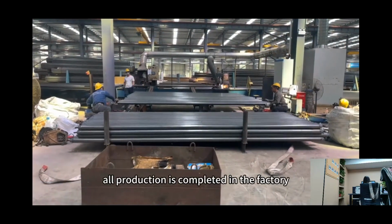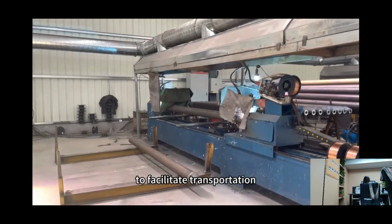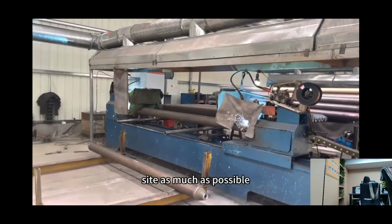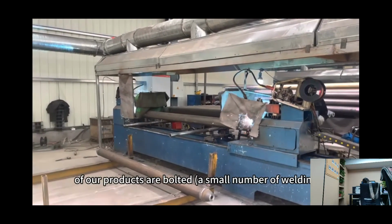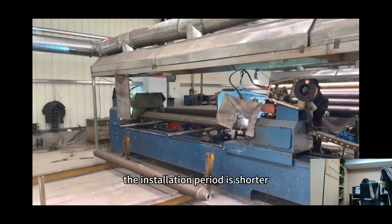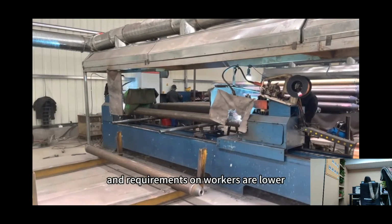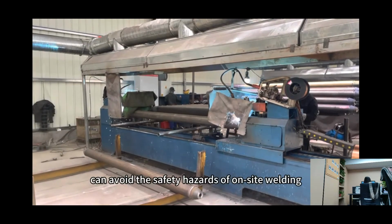All production is completed in the factory, and the components are miniaturized to facilitate transportation. Avoid welding and processing on site as much as possible. Most of our products need only a small amount of welding or other treatment methods. The installation period is shorter, and the requirements on workers are lower. Factory manufacturing can avoid the safety hazards of on-site welding.